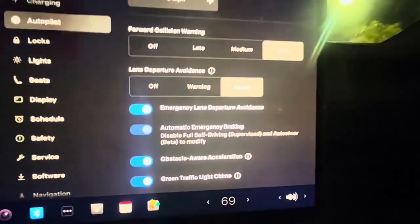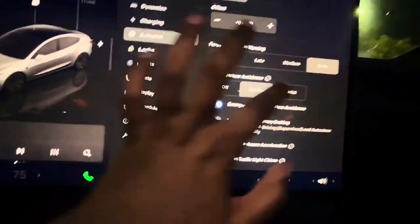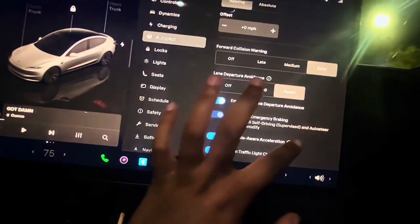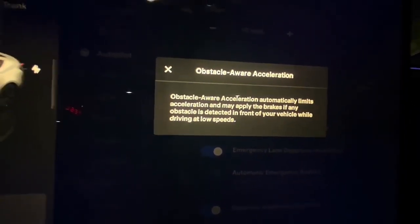Then they have full self-driving. You can only do self-driving if you have an address put into the maps. If you do not have an address, you cannot use self-driving. And also with self-driving, you have to be attentive. If it detects that you're not looking at the road, your car will fully max out and you will not be allowed to use self-driving anymore.